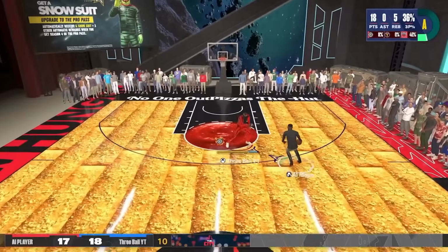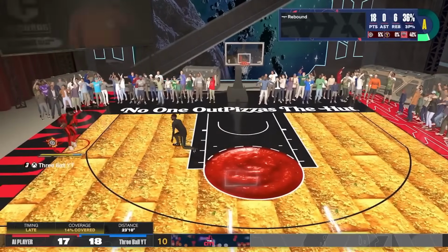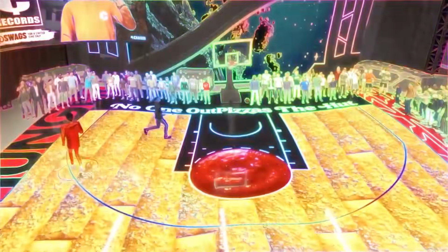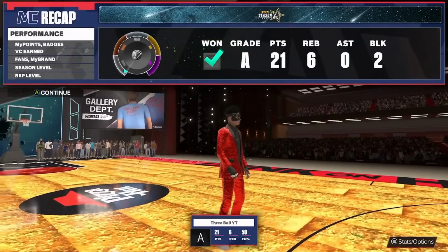Let's go. The AI be better than the actual person. This is actually crazy. He finally missed a shot, and I'm pulling this for game right here. Come on, that's green right there. But no, actually, the AI be way better than the actual person. That is actually crazy to me.